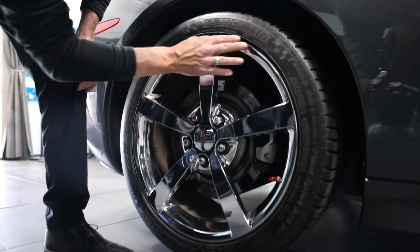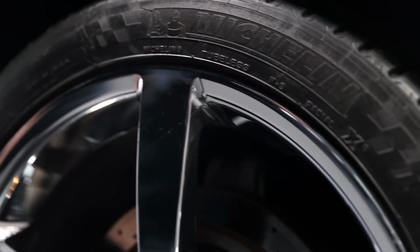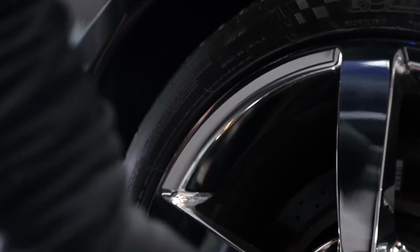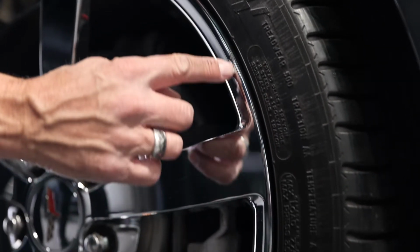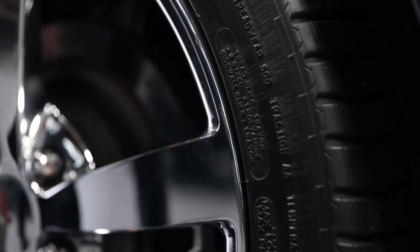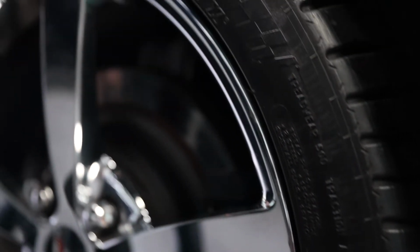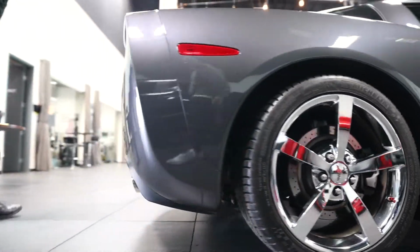I see light curb rash on this one. Notice it doesn't affect the surface at all. It's just the very, very edge. It's really light, like a light mark, light mark, and then up here, there's a little bit. But nothing that needs to be fixed. Uh-oh. That's not bad.